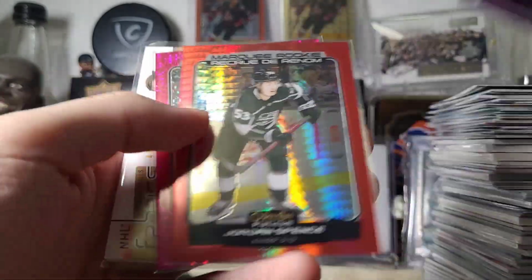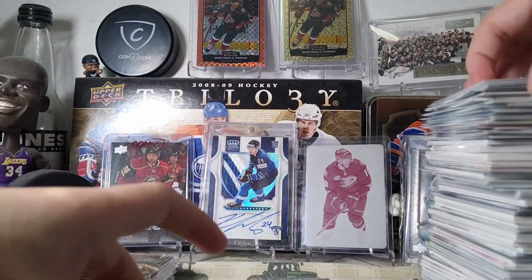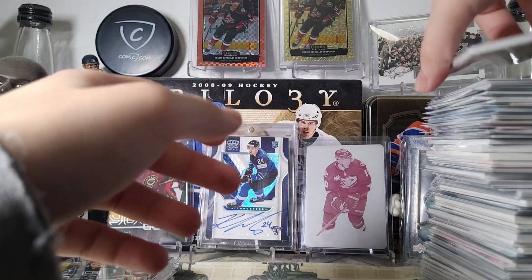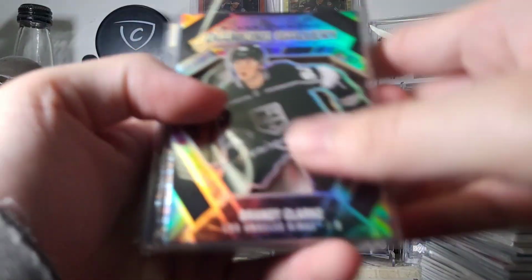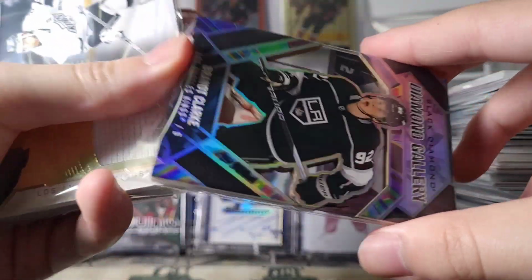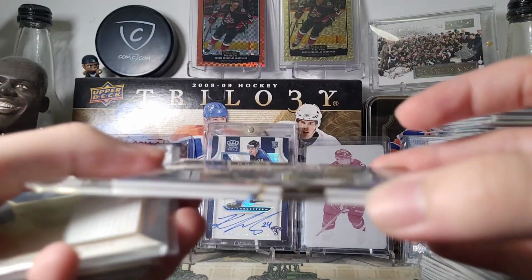Just some random platinum stuff. A nice Kempe patch. And from the All-Star game. Or not again, the other one was Stadium Series. Brand Clark Diamond Gallery. Again, a really cool card, but these sell for nothing. So, if you want a cool PC card, I'd recommend these. See how crazy like the layering is on this thing.